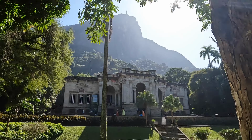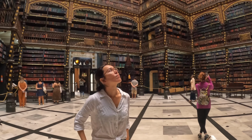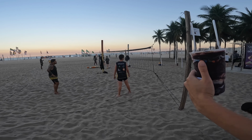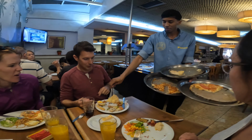We spent the rest of the day exploring some of Rio's parks, museums, and beaches. And stopping in for rodízio pizza along the way.